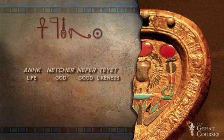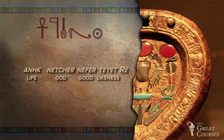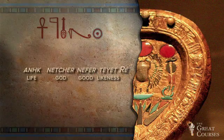Next, we have the solar disk, but no stroke. So it's not day, it's Re, the sun god. Normally, we might expect the God determinative hieroglyph, but on something as small as the edge of a mirror, space is limited, so abbreviations are to be expected.